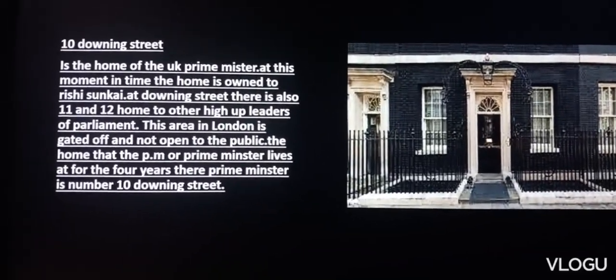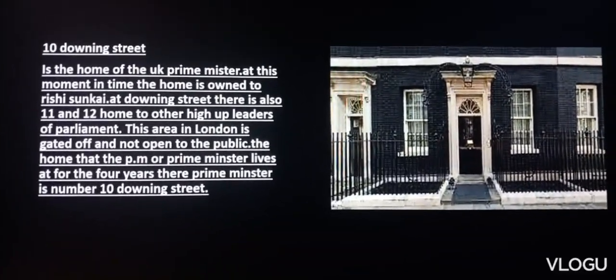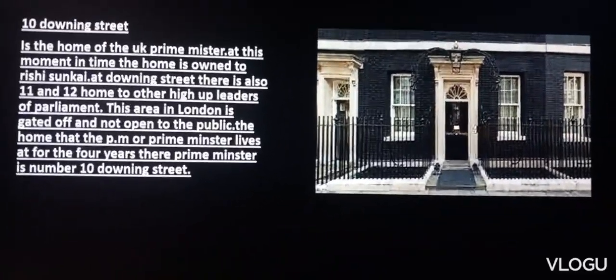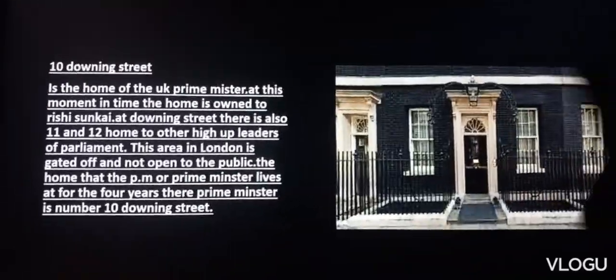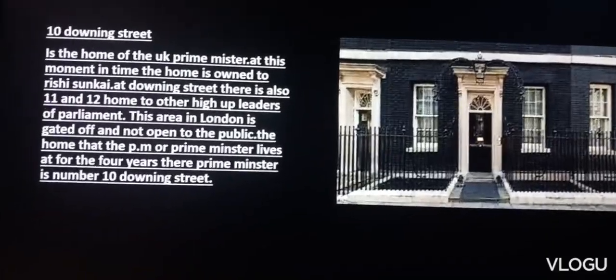Obviously, number 10 has a big arch around it, and it's the only one that actually has an arch. 11 and 12 have black doors with the same number, just they don't have the arch, and that's how you know that's the Prime Minister's one.